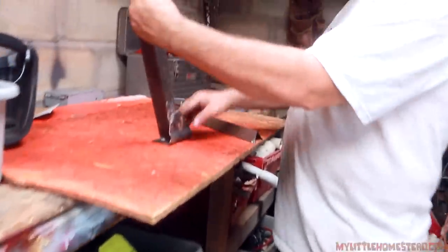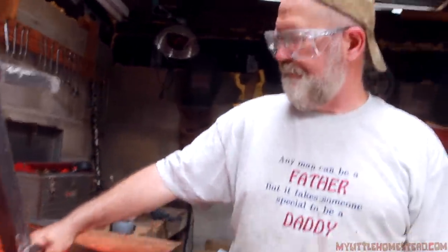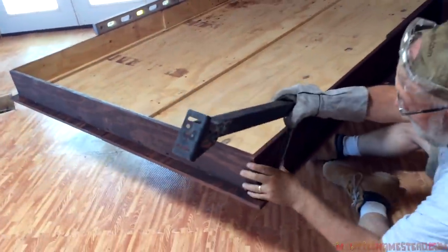Notice these and those. I've been cutting some metal here, getting ready to create the brackets that are going to hold the perfect bed up. They're just getting fabricated now. It'll get cleaned up, and then the bracket will go from here over, and then we'll tie them together and put them on.